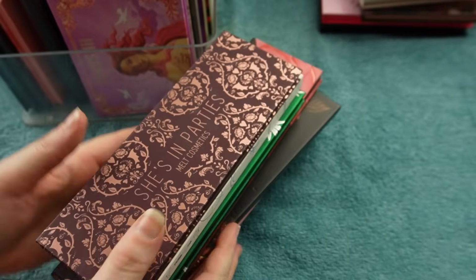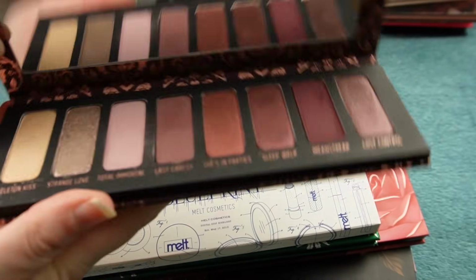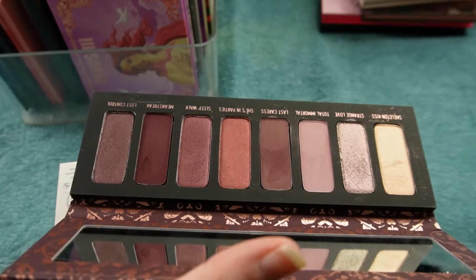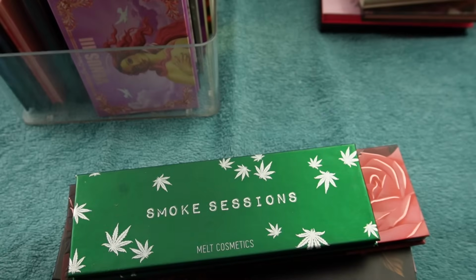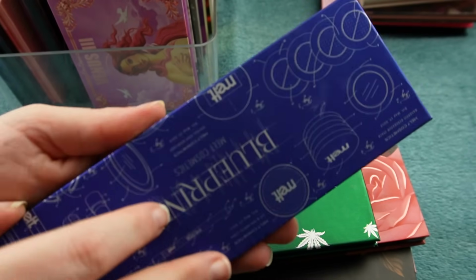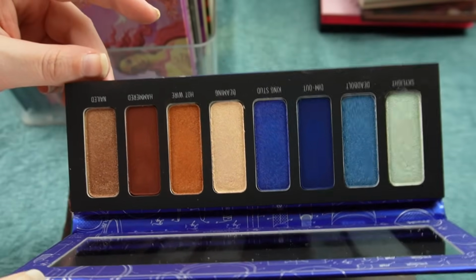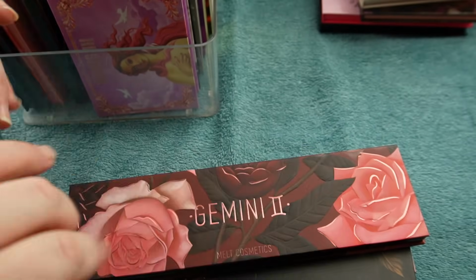If we're talking families, let's do this family next. Melt. She's in Parties. This is so pretty. This is one of my favorite rosy mauve tone palettes that I have. Love it. Keep. I keep the blue print in the box because I like the box as much as I like the palette. I don't keep boxes often. Just Nomad, Pat McGrath, and then this one. None of these are going to go, by the way, let me make that clear straight off the bat.